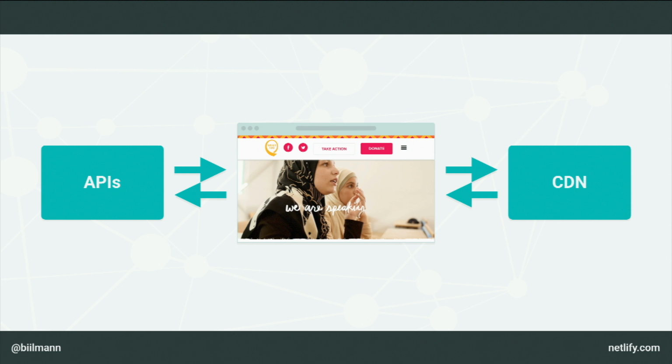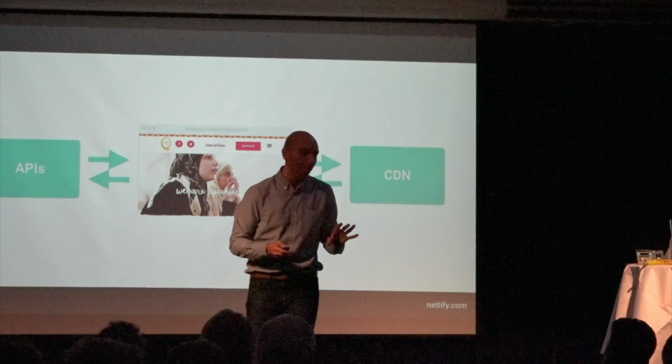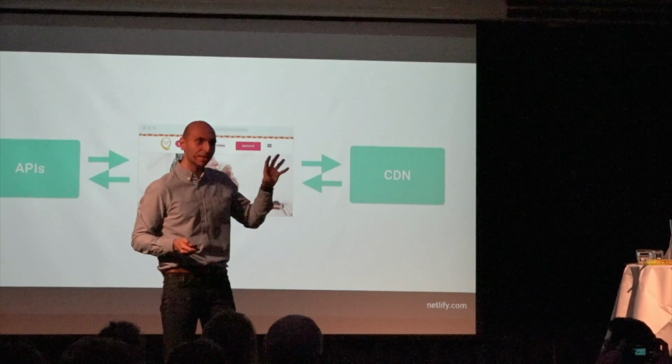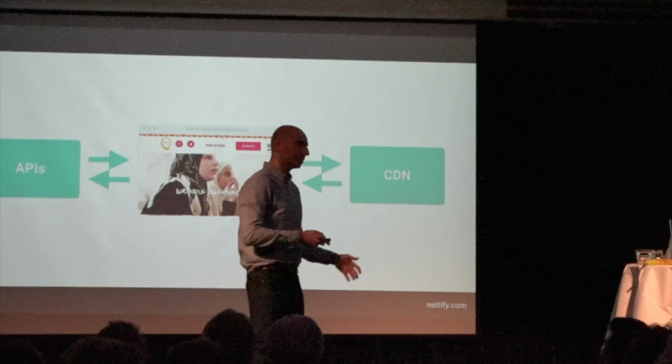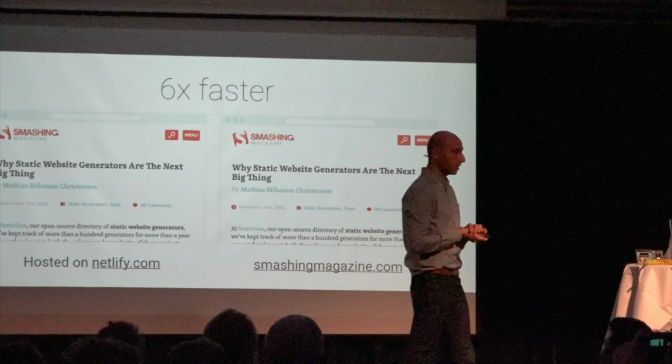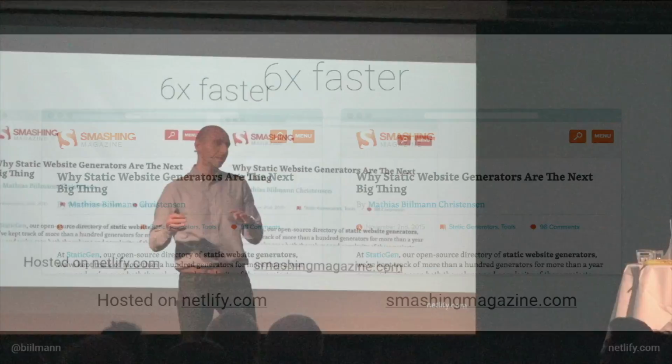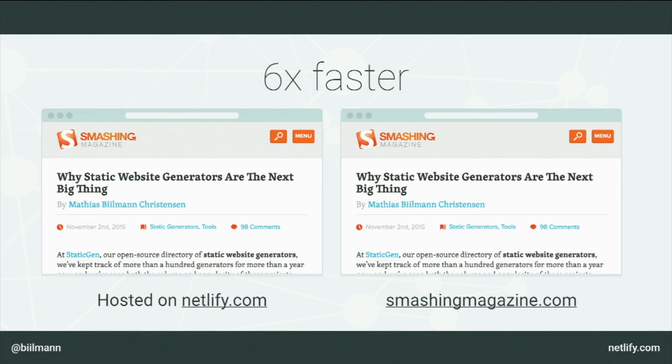I'm yet to see any heavily optimized WordPress or dynamic site that can perform better than a statically generated site pre-baked with JavaScript APIs. This was the result. We improved the performance of Smashing running on WordPress using the LAMP stack and then moved to Varnish and so on. Incredibly, it was really massive.